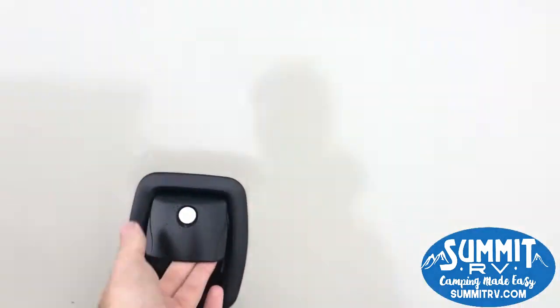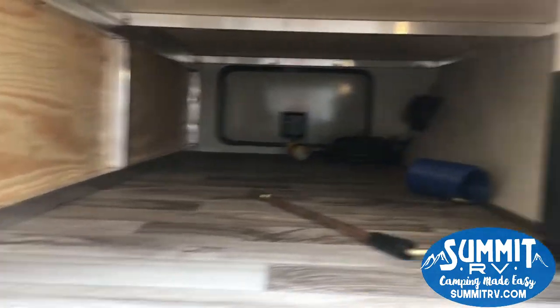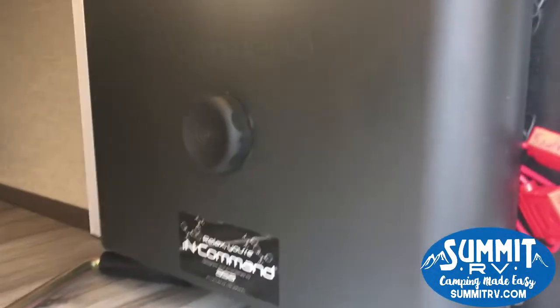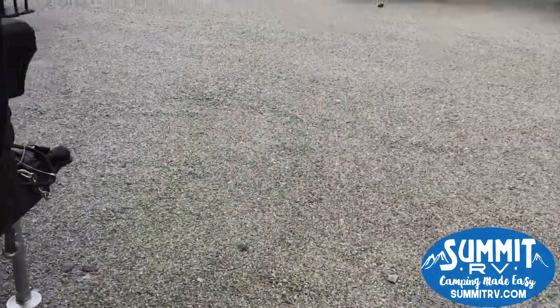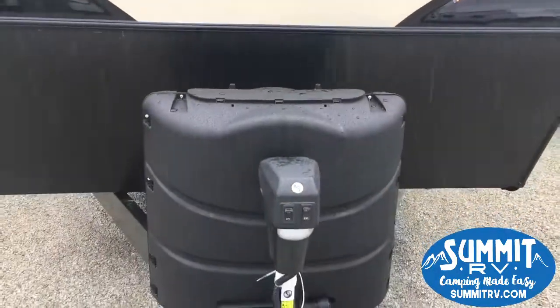Your storage doors are on those slam latches with magnetic door catches up above here. And then you got nice storage underneath. Right here you can see your aluminum frame construction as well. You have a motion sensor light in your storage area here. And then this is your In-Command system. So this is where you can pop this off, screw it off, and you'll see all the guts behind the In-Command. And you can use this if you ever need to manually override your In-Command system. That's where you would do it and get your slides and awnings and things like that moved.